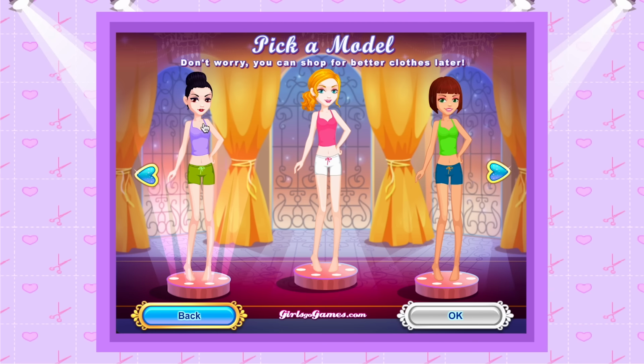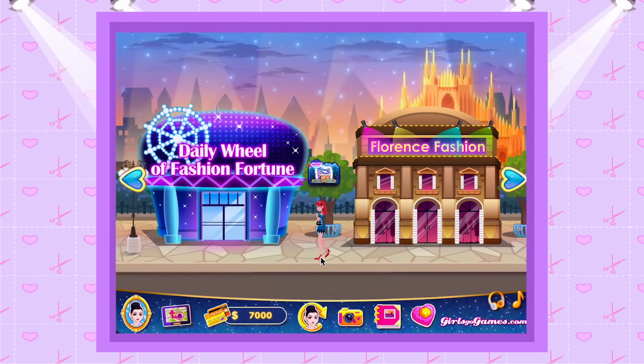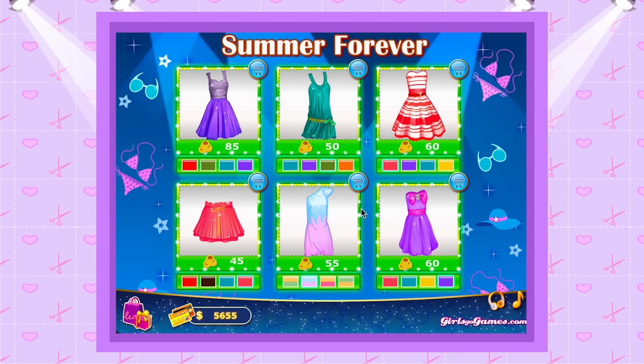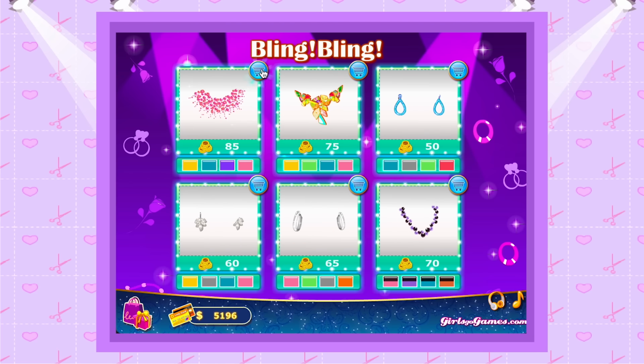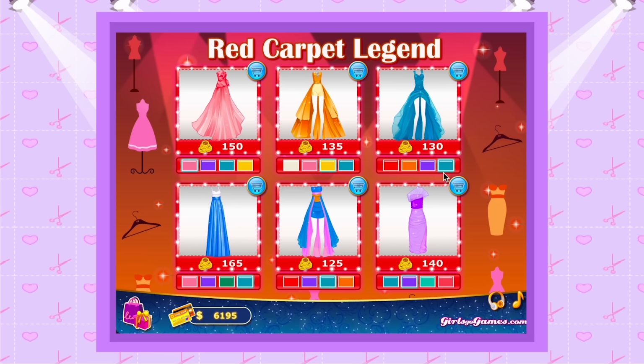And I know this is completely a matter of opinion, but I just do not care for the look of this redesign. There's something I just find unappealing about these avatars. The unique or new stores in this game include Florence Fashion for high-end department store type clothes, Summer Forever for short dresses and skirts, Lovely World for bags and accessories, Bling Bling for It's My Scene Life Bling Bling Bling, and my personal favorite, Red Carpet Legend for very formal gowns.